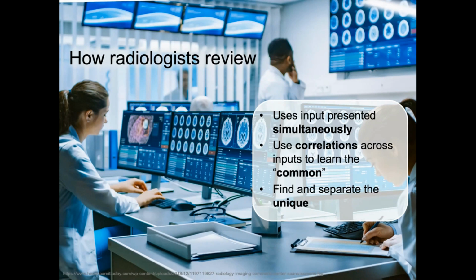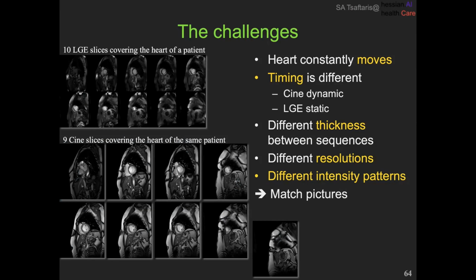So we wanted to create the same thing in a model, in particular in cardiac. These are two different sequences: the LGE, which looks at the infarct in the heart, and then you have the 9 slice cine sequences in this case of the patient. The top is static, the bottom you're supposed to see flickering. It actually is a movie. So the timing is different between these two sequences. The cine is dynamic, the LGE is static, you have different thicknesses. In the top you have 10, in the bottom you have 9, you have different resolutions, different intensity patterns.